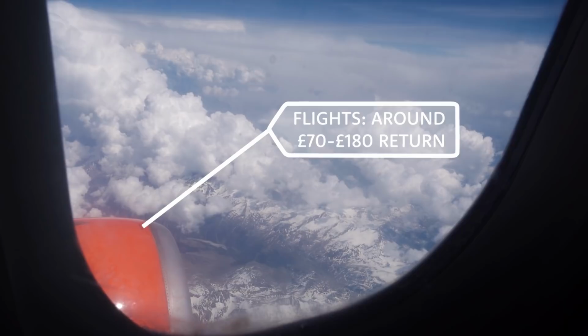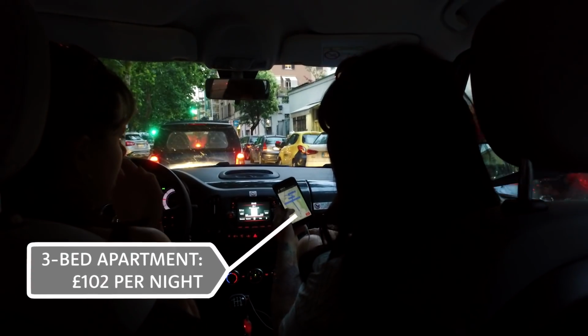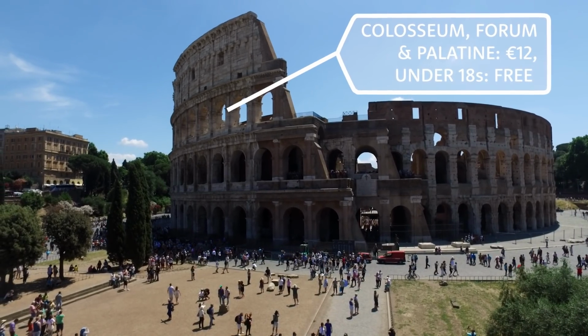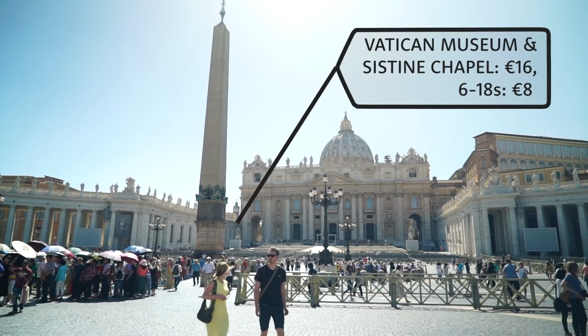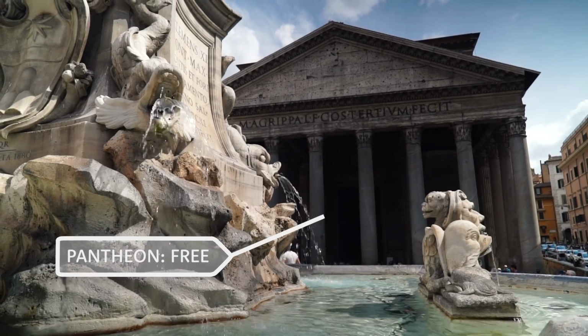Return flights will cost from £70 to around £180, depending on when you book. Our 3-bedroom apartment was £102 per night. A ticket to the Colosseum, Roman Forum and Palatine is €12 and free for under 18s. Entry to the Vatican Museum and Sistine Chapel is €16, and for those aged between 6 and 18 it's €8. The Pantheon is free to enter.